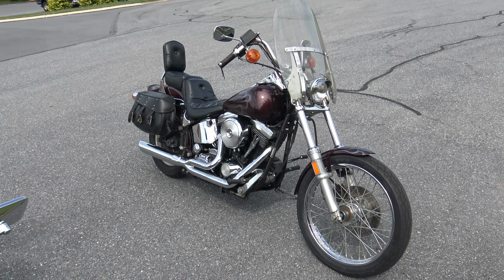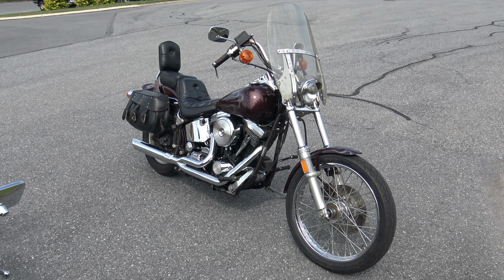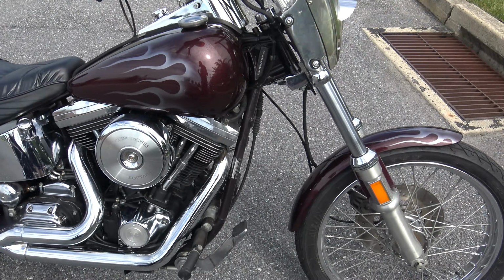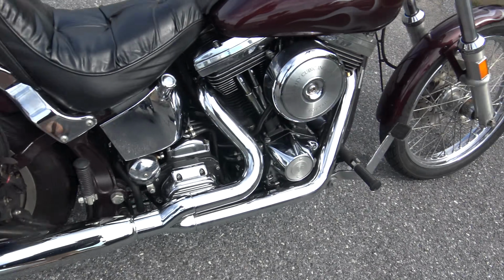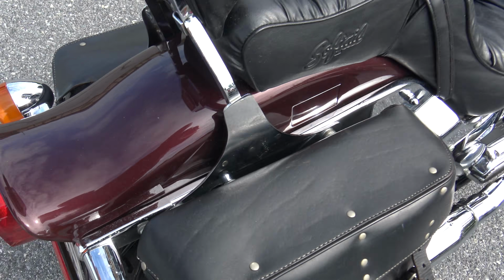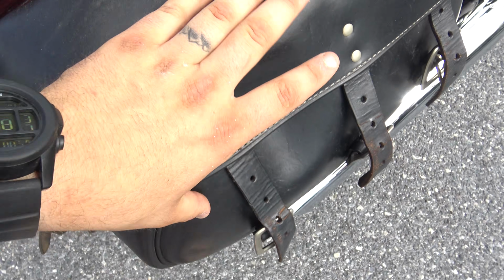What's up guys, Caleb here from Srkcycles.com, and you're looking at a 1988 Softail, 88 cubic inches, 5-speed transmission, 2-in-1 Python pipe. This is the bike from the video that everyone's asking me about.